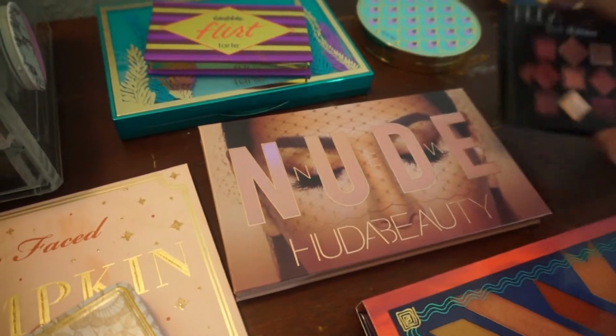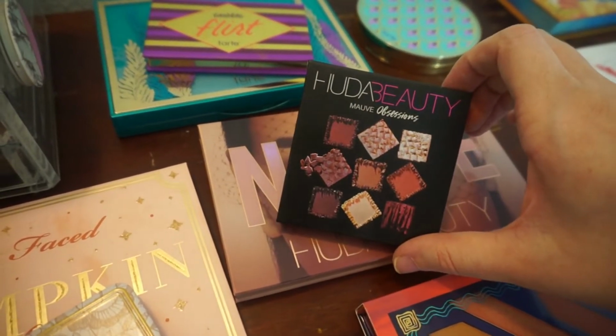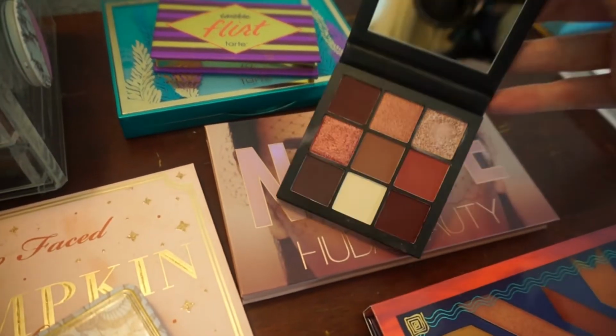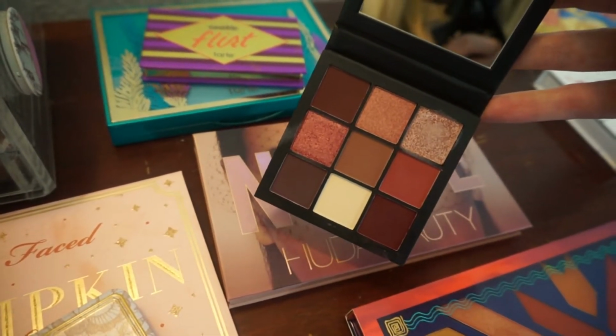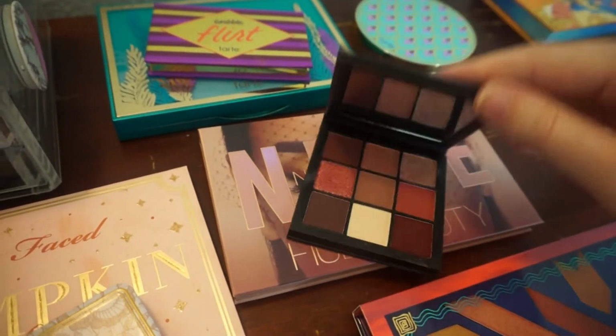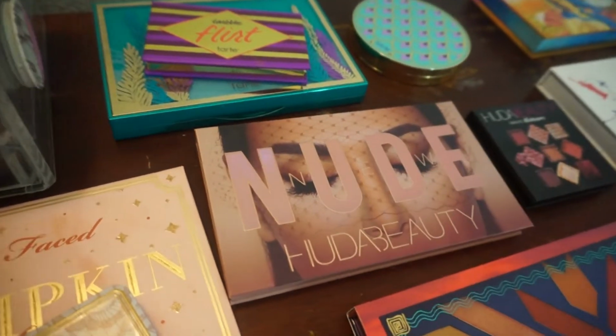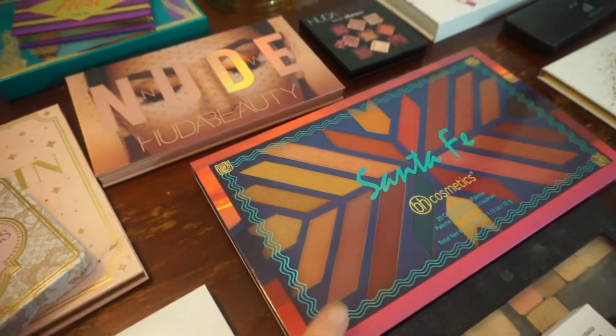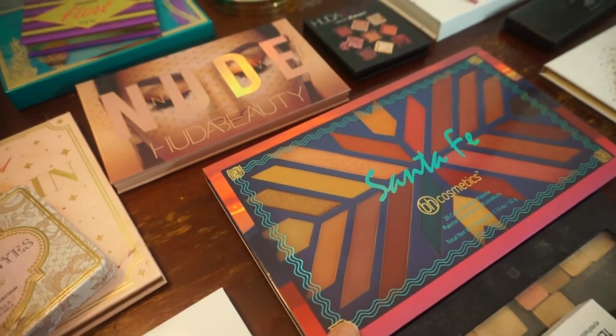So I have that one, and then similarly is the Huda Beauty Mauve Obsessions. I love this. I kind of want to get more of these mini Huda palettes because they're a lot more affordable than the giant Huda palettes. But it's almost like a darker version of the Huda New Nudes, honestly. And then this is one that I just got. I have not used it yet. It's the Santa Fe palette from BH Cosmetics.